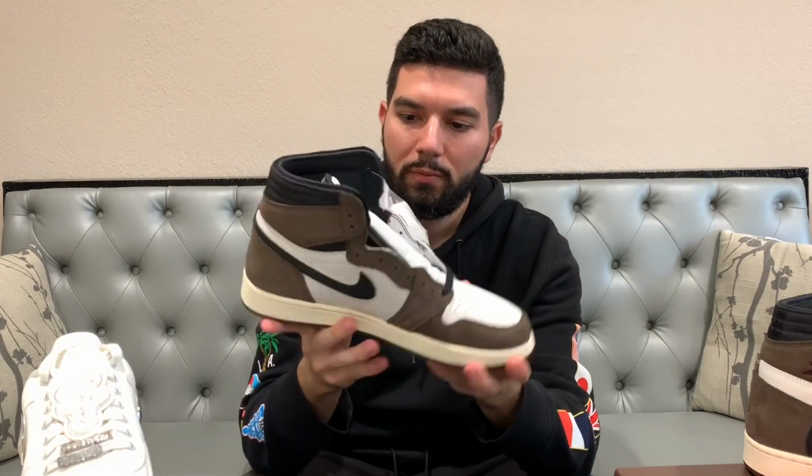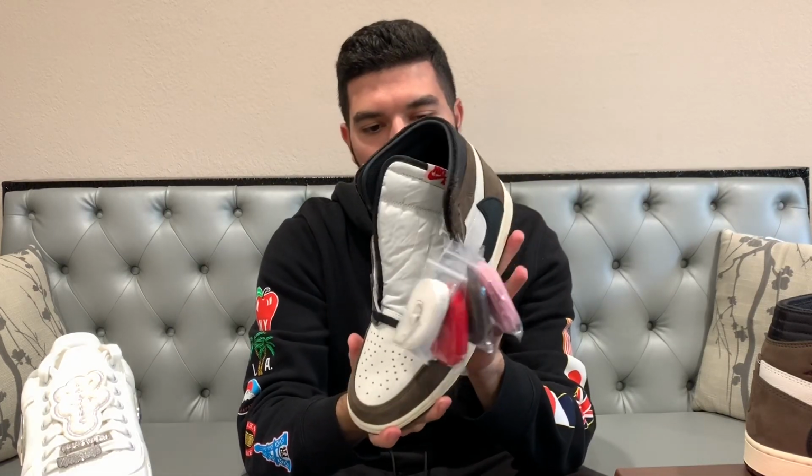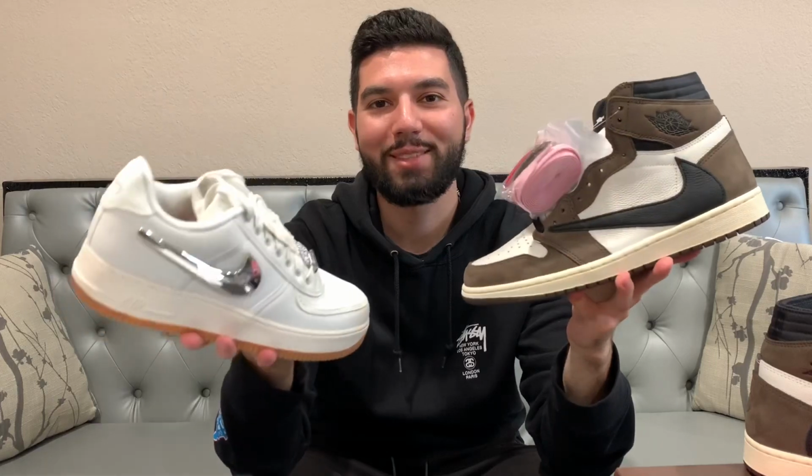And again, as I said, the pink laces on the sneaker actually look really fire. So if I had to go with one, it's a close call, but I would go with the Travis Scott Jordan 1. So if you guys just want to get one of them, go with the Jordan 1. Really dope sneaker. Jordan 1s are really trendy right now, so I think Travis and Nike are doing a really great job together, and I'll see a few more collabs down the line.